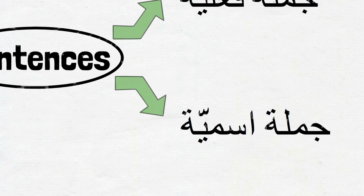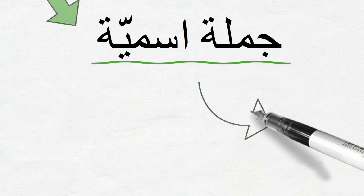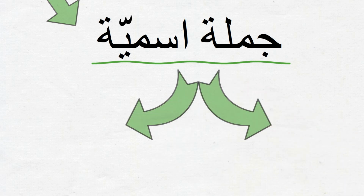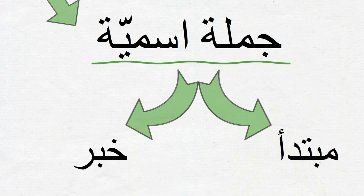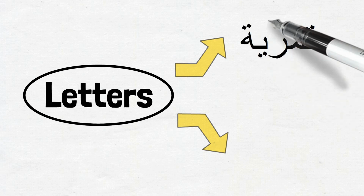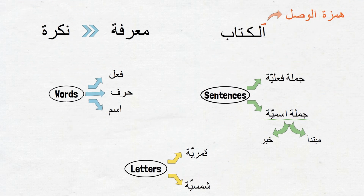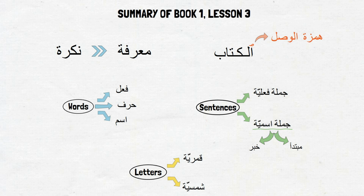And we started learning more about the structure of Jumlah Ismiyyah. Do you remember the 2 major parts of Jumlah Ismiyyah? Mubtada and Khabar, right? And finally, we learned about the Qamariyya and Shamsiyya type letters and how to read words starting with these letters when they come as ma'rifah with al prefix. I feel that we made very good progress, and I hope you feel the same way.